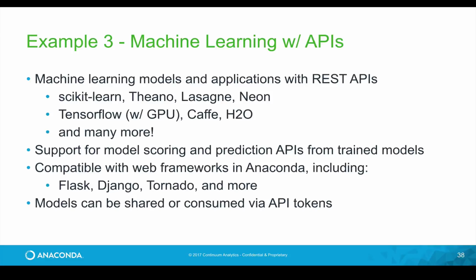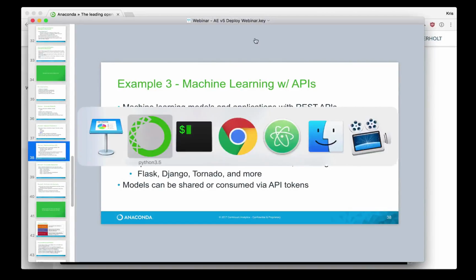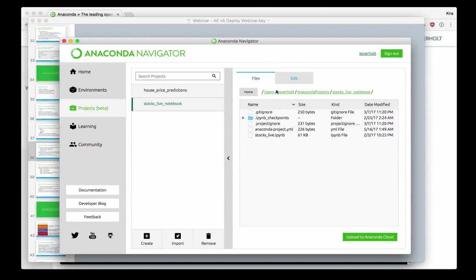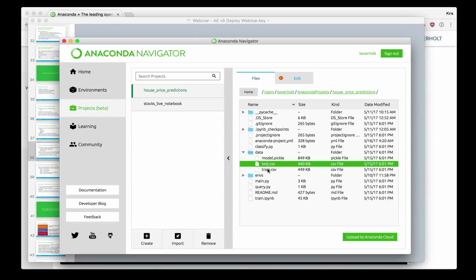Finally, the models can be shared or consumed via API tokens, and we're going to show an example of that right here with a trained machine learning model. So I have a project called House Price Predictions, and in this project it has everything I need including the data, the training data, test data, a pickled version of the model, and some Python scripts that generated the trained data and also query the data.